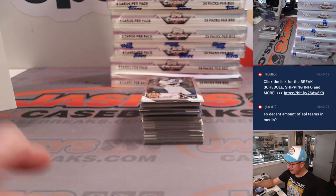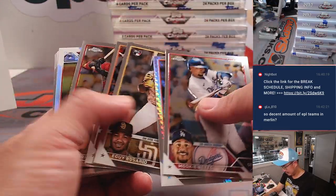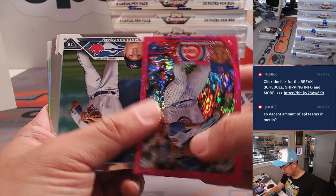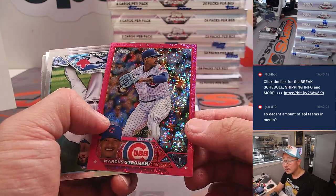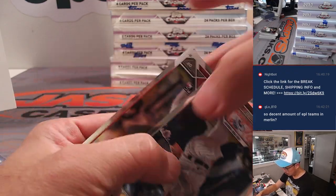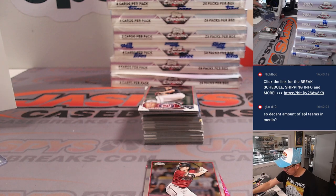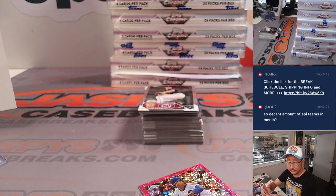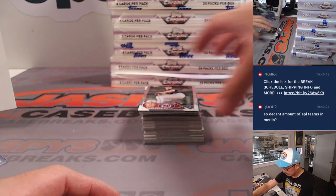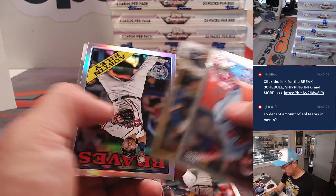Maybe wait for a Premier League product, a Premier League only product, although I don't know when that's going to be. Got a Marcus Stroman speckle to 350. And Volpe and Carroll right next to each other, and usually, more often than not, Ronald Acuna Jr. is right behind there. There he is.